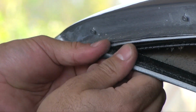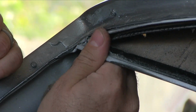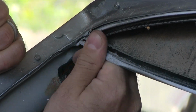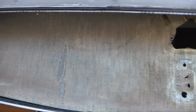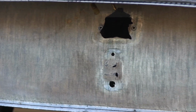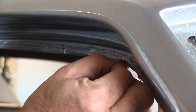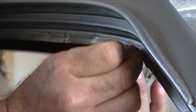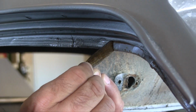So there is a guy on eBay who has new headliners for the RX3. I don't know if it comes with this front seal, so I hope it does. I mean, it's sewn on. The headliner wraps around the window frame, and this one got painted on good.